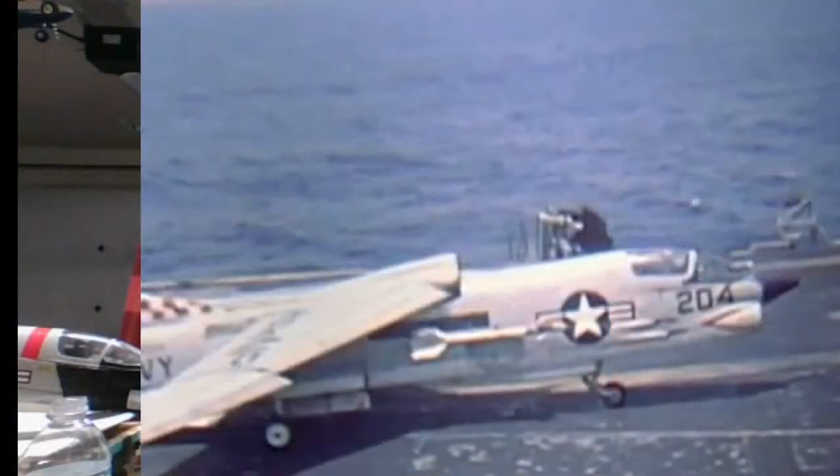You notice that the nose gear is flipped around. It was a free caster wheel. Some of you who are pilots will know what a free caster wheel is. For those of you that don't know, a caster wheel is like at the grocery store, where the wheel is moving around freely. You turn the cart and the wheels turn. That's what a free caster wheel is. It just sits on a pivot.